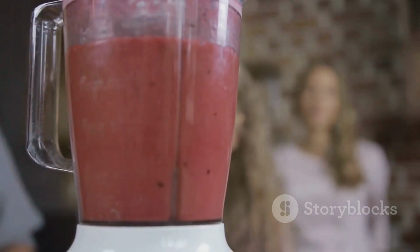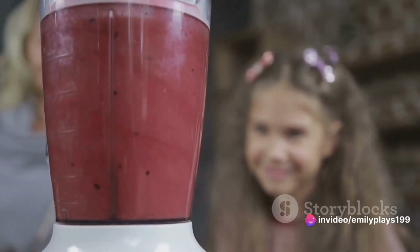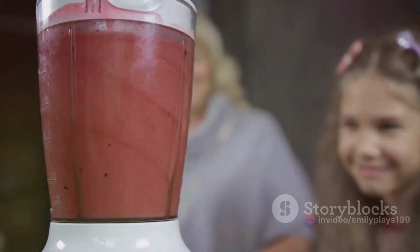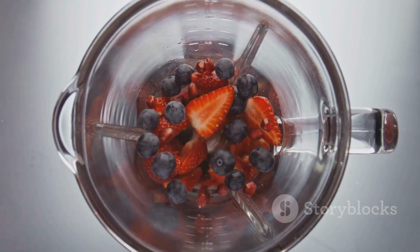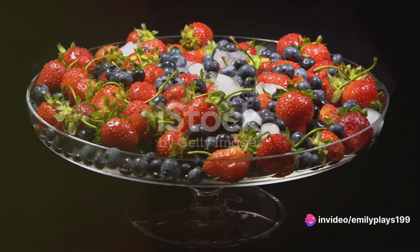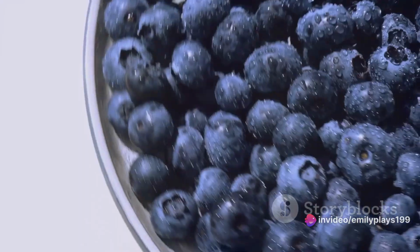The ingredients you'll need for this mouth-watering smoothie are a cup of mixed berries, 1 ripe banana, a half cup of Greek yogurt, a tablespoon of honey, and a splash of almond milk. Let's kick things off with our mixed berries. The beauty of this ingredient is its versatility. Whether you prefer strawberries, raspberries, blueberries, or a combination of all 3, the choice is entirely yours.